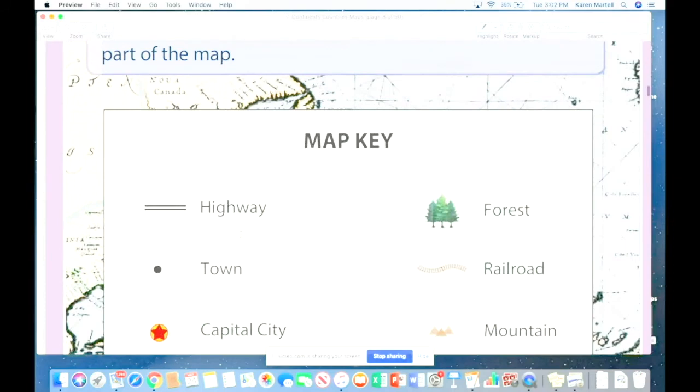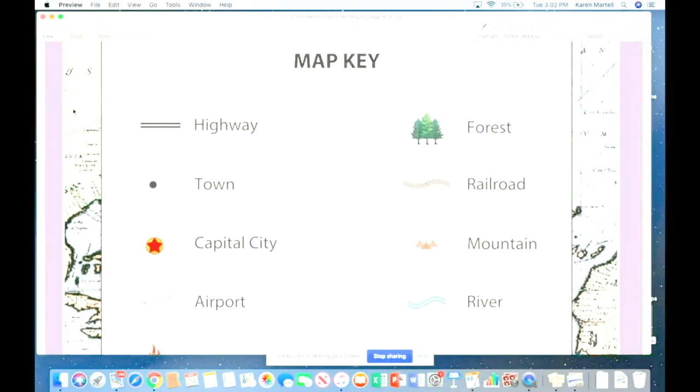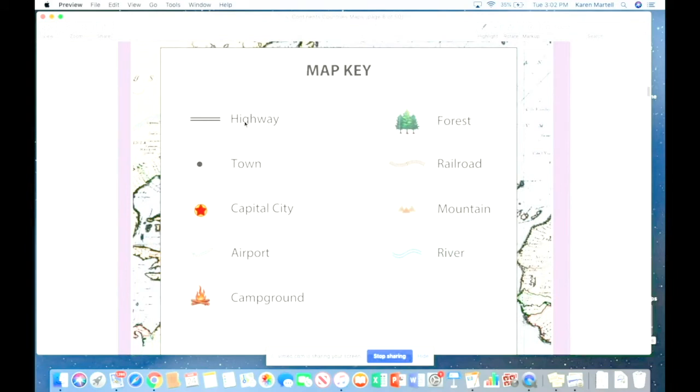And here's that map key that we were talking about. So, this one's a little different than the last one, right? This one shows you the two lines are a highway. The dot means that there's a town. If there's a star, it means that there's a capital city. If there's an airplane, that means that there's an airport.